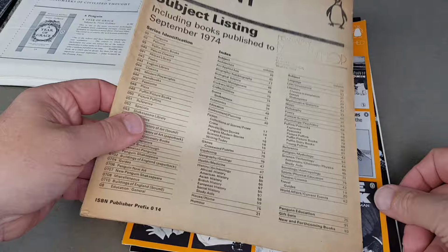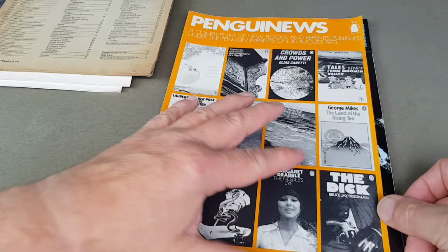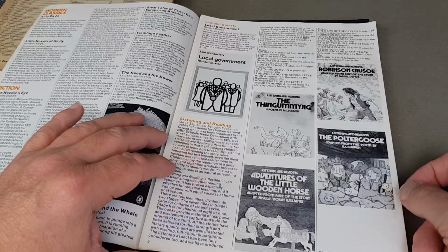Then some later issues of the Penguin News. So these, once again, I'd never seen. These are 70s again, a similar sort of period. And once again, Penguin back then had a particular identity. A lot of the books are photo covers, some really nice art ones still. Just more of the same, really.